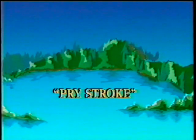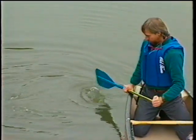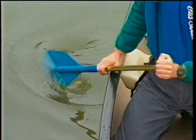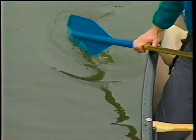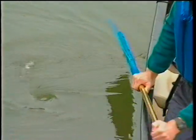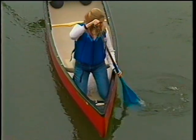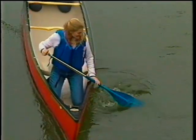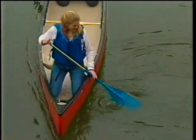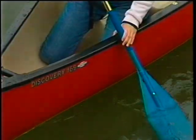Now let's say you suddenly need to move the canoe sideways in the opposite direction. The pry is the ticket. As its name suggests, in the pry stroke, you actually pry the paddle blade away from the side of the canoe, using the gunnel as a fulcrum. Remember the power face and the non-power face of the blade? For the pry, you use the non-power face to exert pressure against the water.